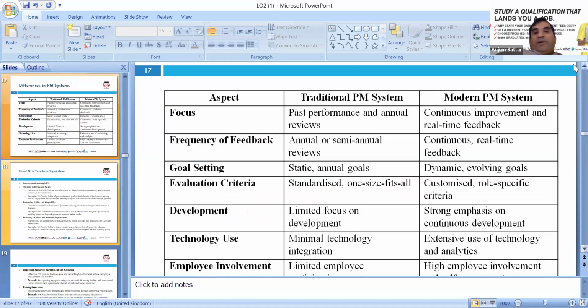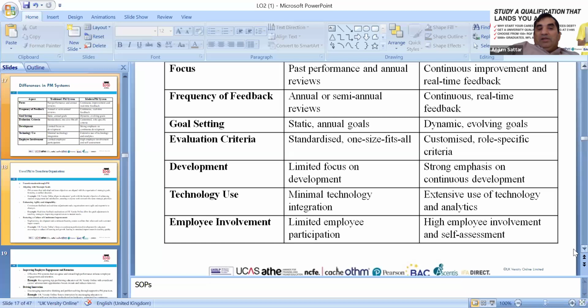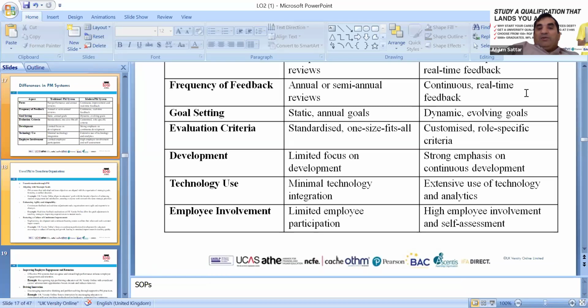Okay, so we can look at the traditional performance management system and the modern one. What is the difference? Modern is more continuous, with real-time feedback. So you're working and dealing with a customer, we can observe and say, come on, you can do it this way. We can give you real-time examples that will help, customize the role, and standardize the SOP. What does SOP stand for? Standard operating procedures. We can develop standard operating procedures that will help to improve. Development focus and technology use imply involvement. Ultimately, this will help to improve performance.